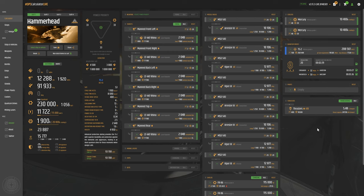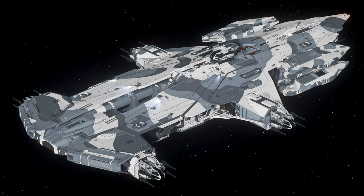And lastly, we'll talk about the paints. The ship does come with two paints. The first one is the Hammerhead Polar Camo livery. This livery is like the white and gray camo paint scheme. It specifically came out in 2951 at the International Aerospace Expo.